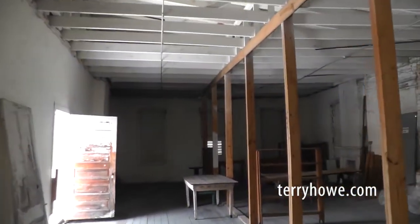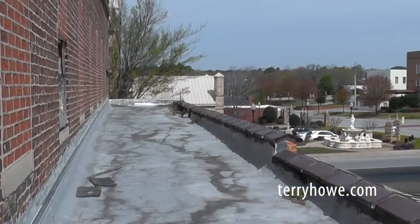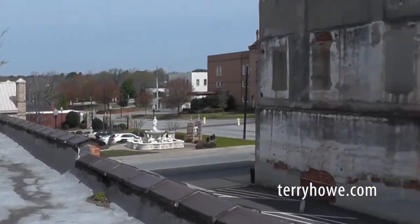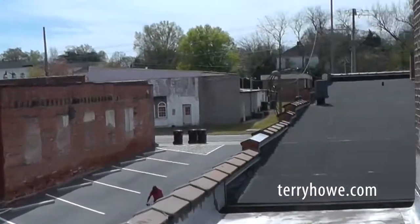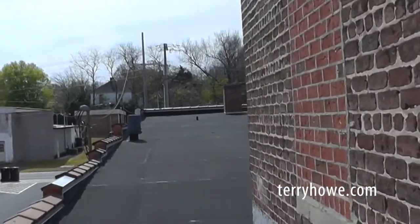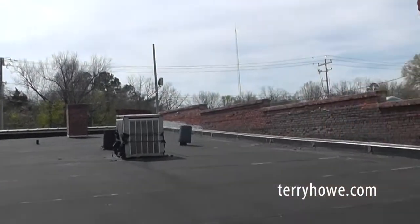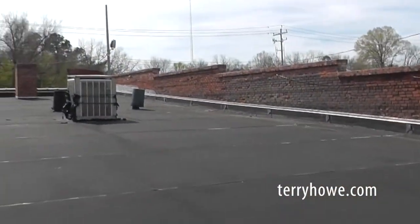All right, I'm gonna step outside. This could be a balcony, and we'll see what it looks like. Check it out. I'm not going to walk all over the roof, but this is that new section we talked about, and it looks pretty good.